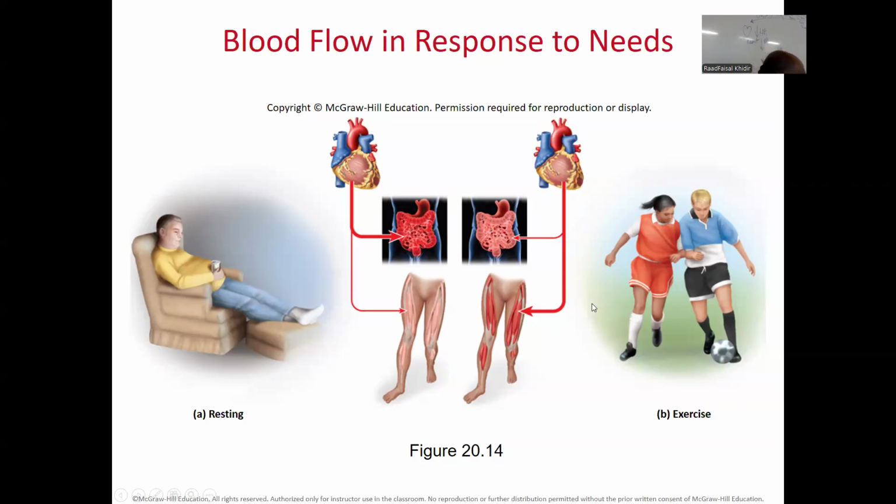Do you think the blood goes to all parts of the body equally, or does it depend on what you're doing? So if you're running the marathon or exercising like these guys, where do you think blood is going? To your skeletal muscles, to your legs. And if you're eating, where do you think blood is going? To your intestine.